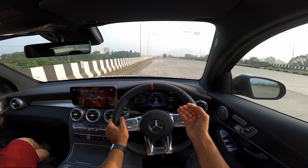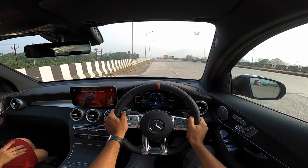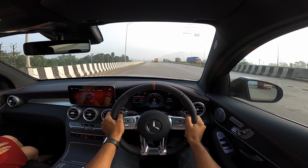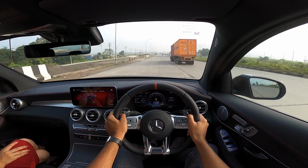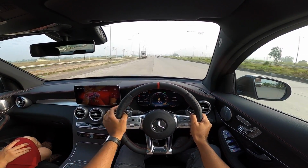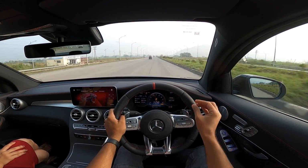Now I feel the brakes are very strong, but somehow the feel on the brake pedal isn't that great. If you ask me, the only thing missing here is a race start mode, which would have been so fantastic in this car. Race start would put a bigger smile on your face because that launch control also comes along with it. But still, I have little to complain about this car.